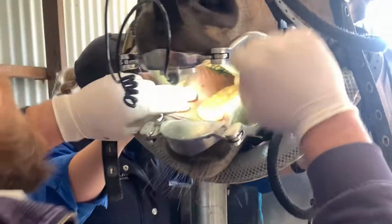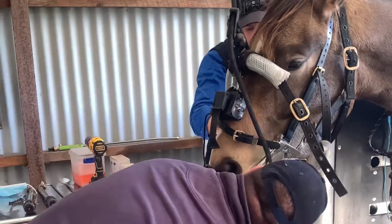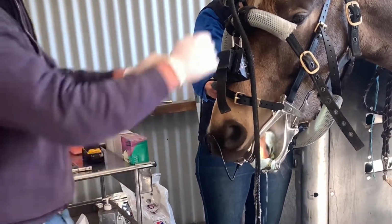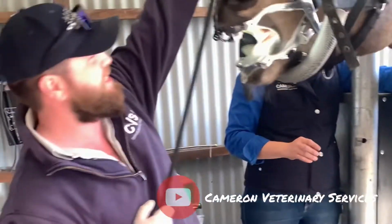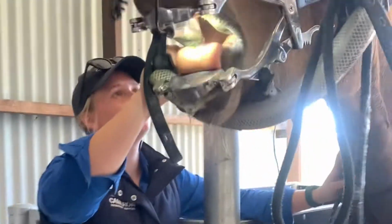So what we're going to do is we're just going to drop his head again, sorry. I might use my syringe to get up around those teeth. A bit of food coming out there. This is where everyone's treats, the carrot they've used to catch their horse comes out too, so we can see that. But we're in now. We've got a nice clean mouth, we've got a nice strong light. Now we grab our mirror.